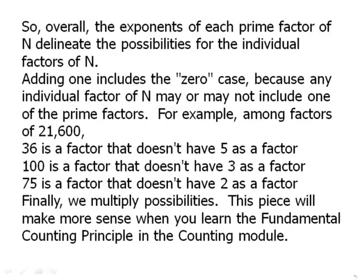Finally, we multiply the possibilities. 6 in the first slot, then 4 in the second slot, and 3 in the third slot. We multiply those. Why do we multiply them? Well, it may be intuitive to you, the mix and match principle. If this is not intuitive to you, this piece will make more sense when you learn the fundamental counting principle in the counting module. So don't worry about that so much now. You'll get to it later when you study the counting videos.